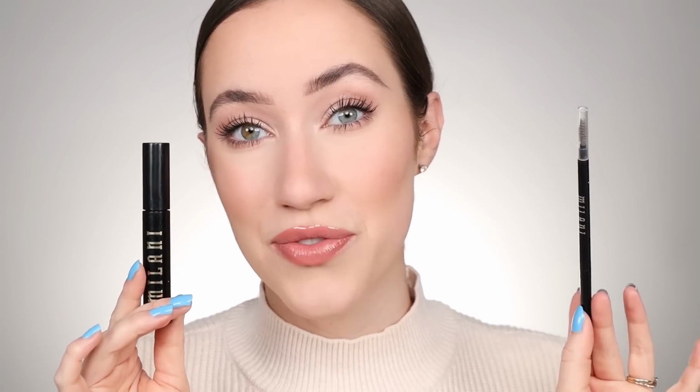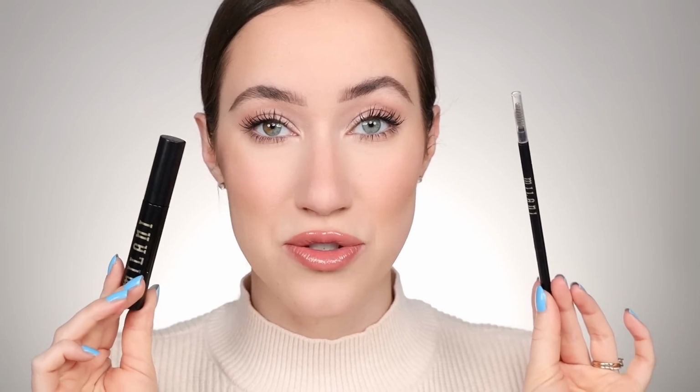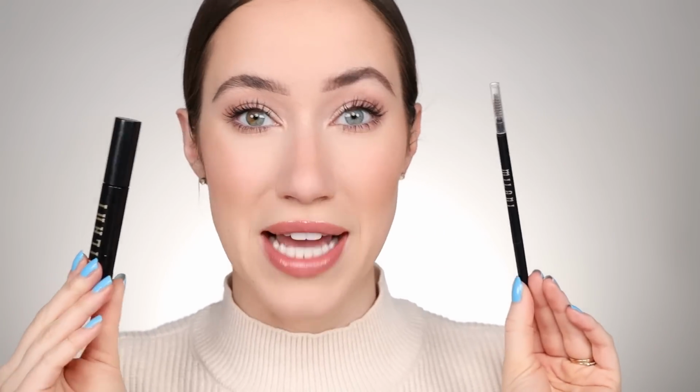For me, the last brow products from the drugstore that you would ever need are both from Milani. These two are by far the best brow products that I found at the drugstore. You guys know I'm a huge fan of my Benefit Precisely My Brow Pencil and the Brow Gel. These two products do the closest thing to those Benefit products that I've ever found at the drugstore.